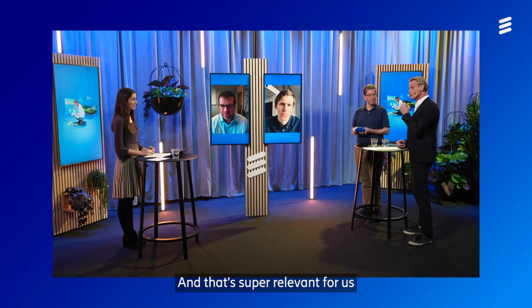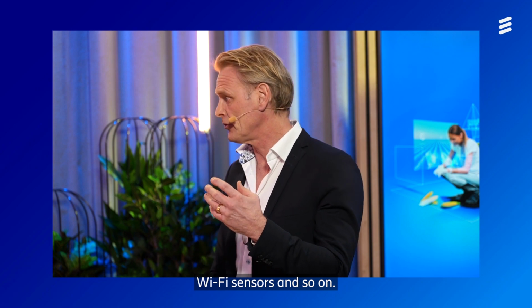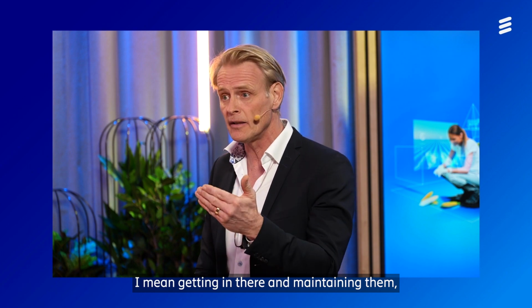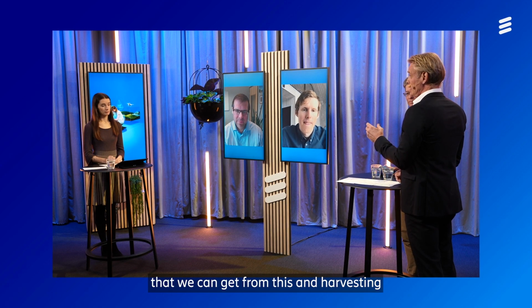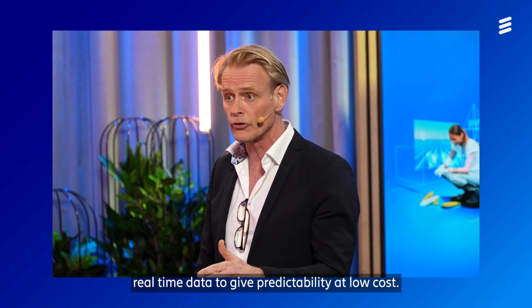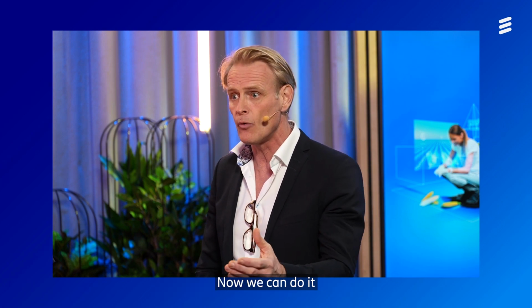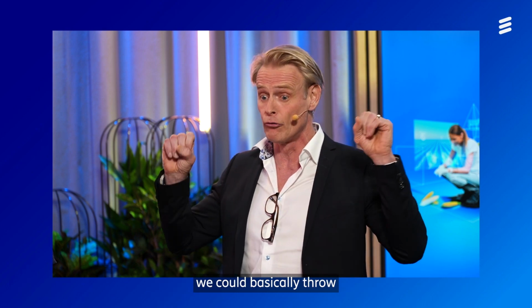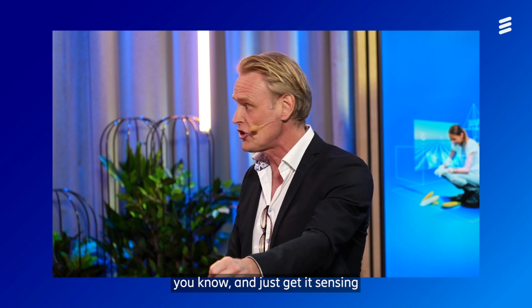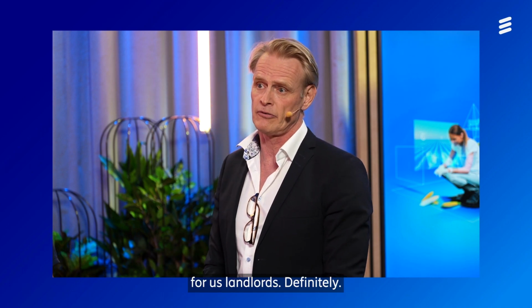And that's super relevant for us, because we already have Wi-Fi sensors and so on, but the thing is the provisioning and the commissioning, getting in there and maintaining them. With this we get scalability and harvesting of real-time data to give predictability at low cost. Normally, in hindsight, we've always done things as a one-off. Now we can do it straight away, and we can basically throw in a handful of rice corn, as we call it, and just get it sensing and gather all the data. So the provisioning and commissioning side is very important for us landlords.